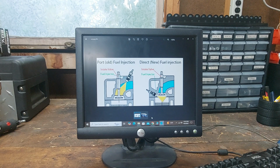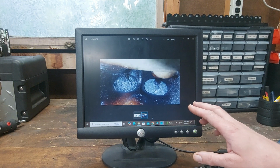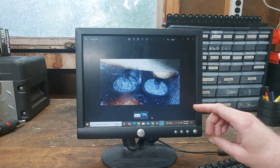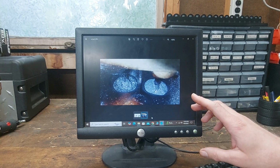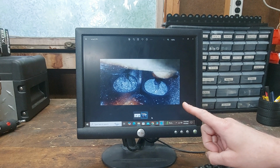In this one, we're going to be talking about direct injection. We're going to go over the pros, the cons, what you need to know, and what you need to do as a result of direct injection. As you can see here, I've got a picture I just pulled up from Google of some valves that are dirty, and this is the result of direct injection over time.